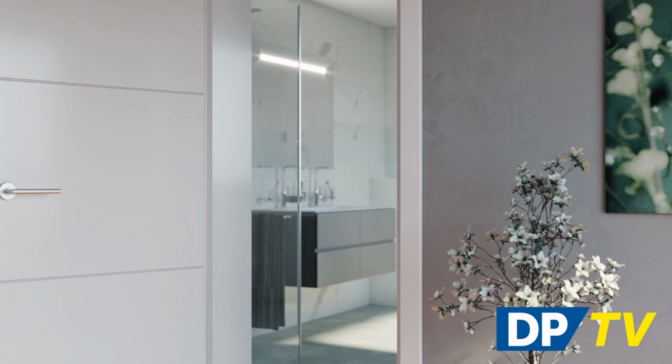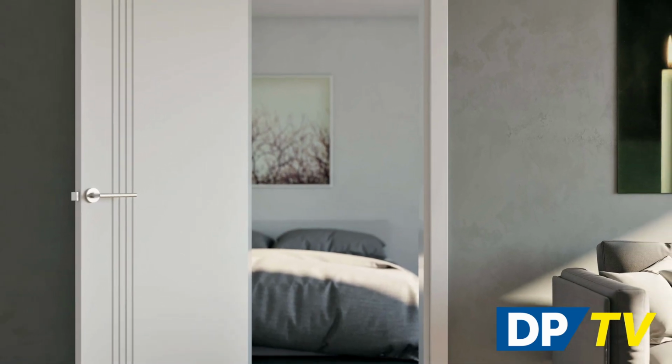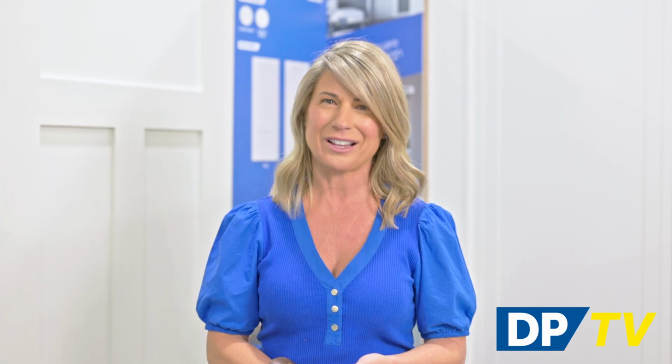For the ultimate in peace and privacy, our Vogue acoustic doors deliver. Available in single or double, hinged or sliding options, their sound-reducing qualities make them an excellent choice for your office or bedroom.